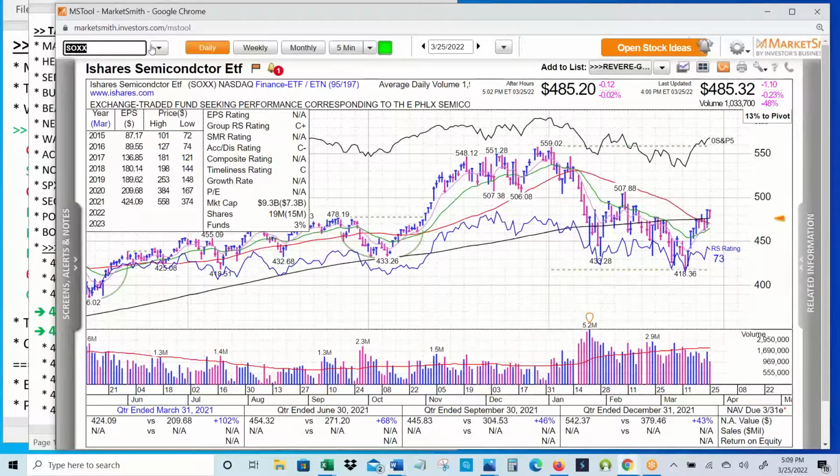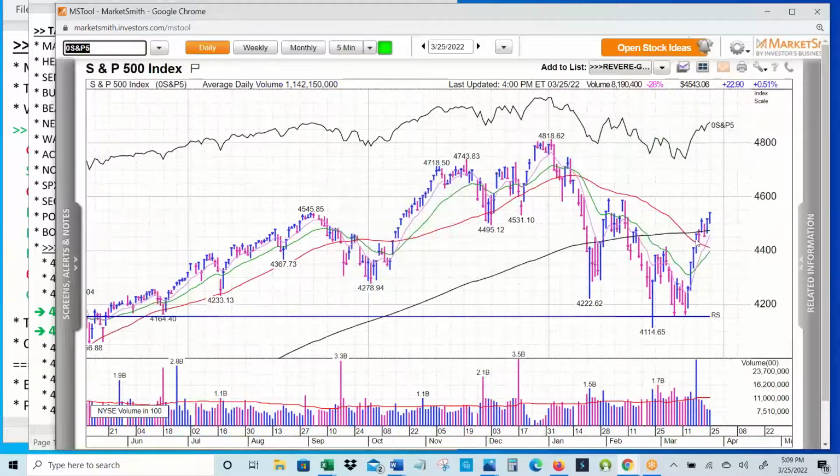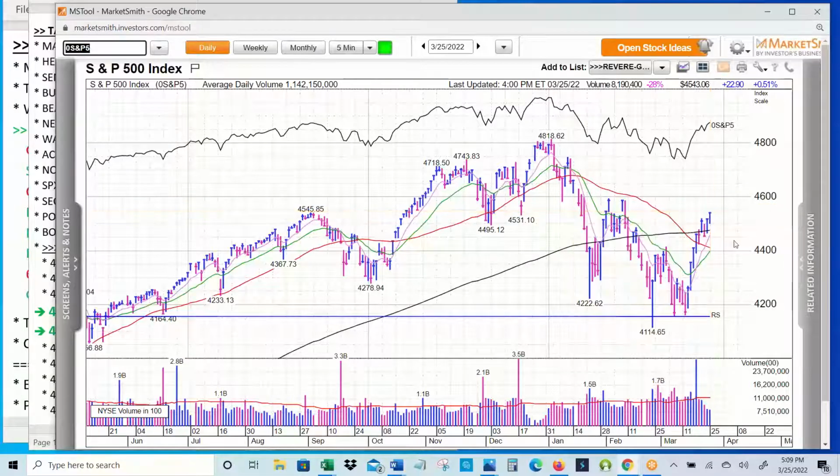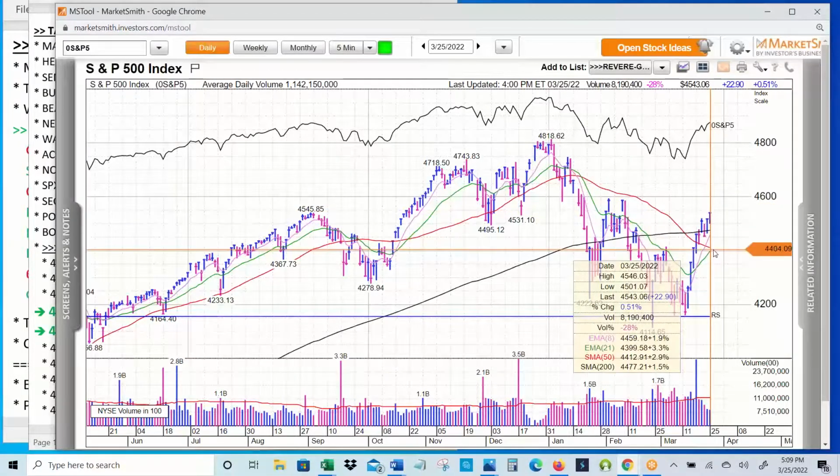Here's your S&P 500. Let's go back to it and see what the key levels are that we need to fight through for next week. So any pullback, we want to hold the 200-day for sure. Things will change again if we close below the 200-day, like we did here. Spent 6 weeks, 6 weekly closes below it before getting back above it this week and breaking that streak.